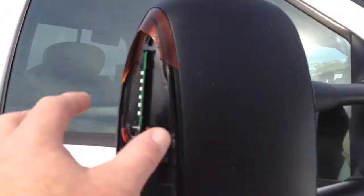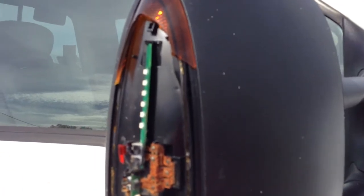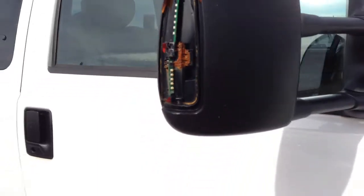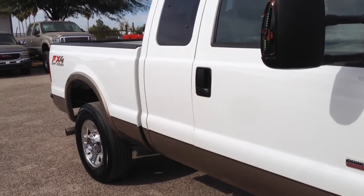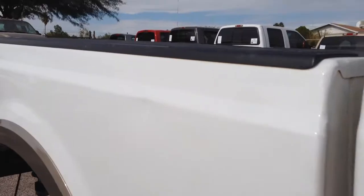This is cracked right here. This little piece, believe it or not, it's cheaper to buy the whole mirror. The whole mirror is $129. This little lens here is almost that. That's why we left it like this. You might want to leave it that way, or if you want us to put one on, add $129, that's our cost, and we'll have it installed for you. See a little dent right here.